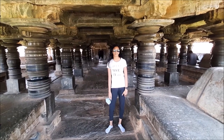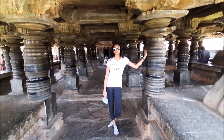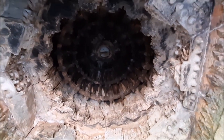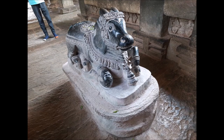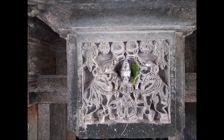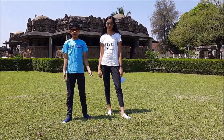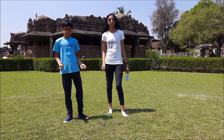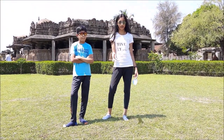The detail doesn't stop on the outside. Just look at these pillars, which are absolutely beautiful. And look up. The government has declared this place as a heritage site. So if you look at it, then you know why. Because of this, drones and cameras are not allowed. We were lucky enough that they let us use our mobiles to shoot this video.